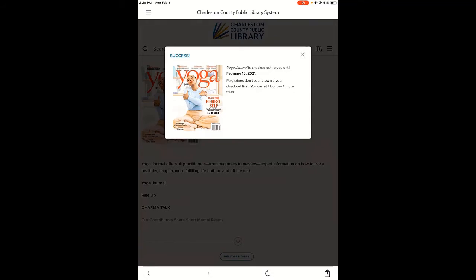Another important thing that this lets us know, magazines do not count toward your checkout limit. So if you're still checking out tons of books at the same time that you're browsing through several different magazines, the magazines are not counting against that checkout limit. For me, I have a couple other things already checked out on OverDrive, so I still can only borrow 4 more titles. But again, this magazine checkout is not going to impact that at all.